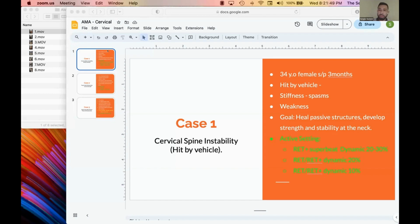You can imagine, by being hit by a car, you're going to get stiffness going through your cervical spine, amongst other things. And the spasms had persisted all the way 3 months out. She would feel weakness, instability, and stiffness with her motion. So we've been working with her for 2 or 3 weeks, and I wanted to show you where we got her to.